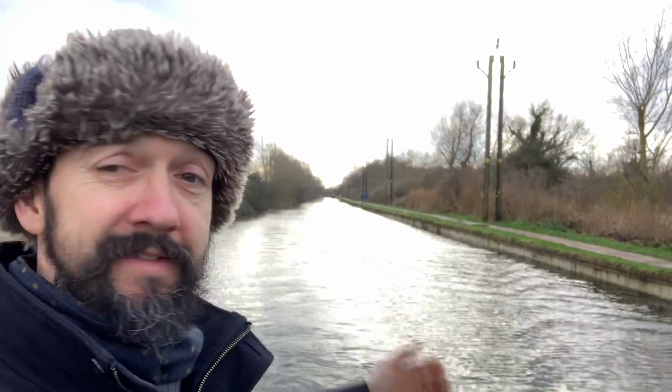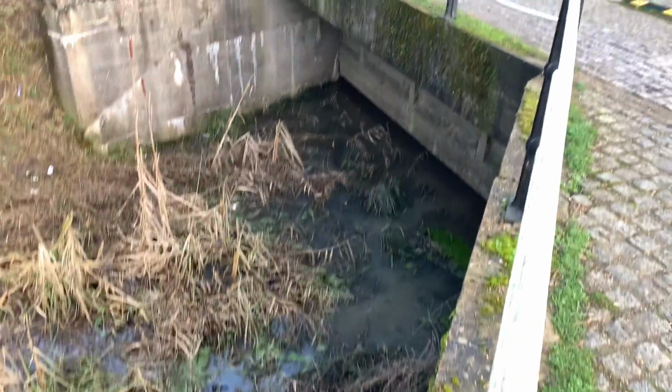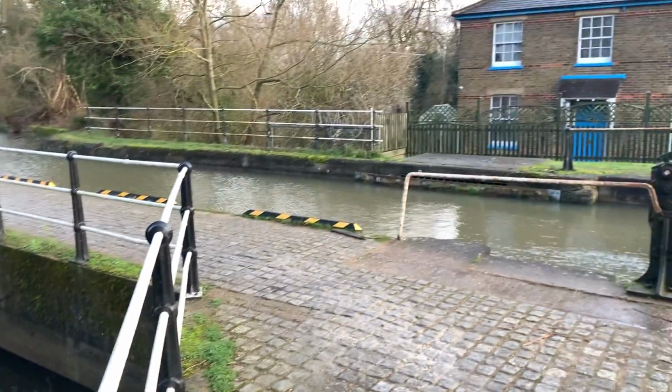And this is why I love the River Lee. Look at all that space! And wide enough to turn a boat anywhere on it, pretty much. It's not much of an aqueduct, if I'm honest. That's it. Iron Trunk Aqueduct at Cosgrove is a little bit more worth the trip.